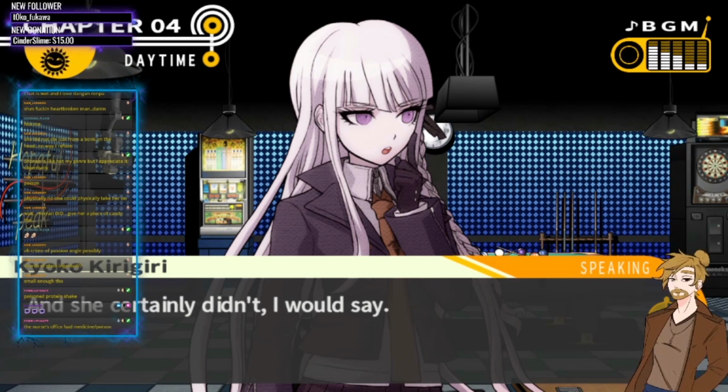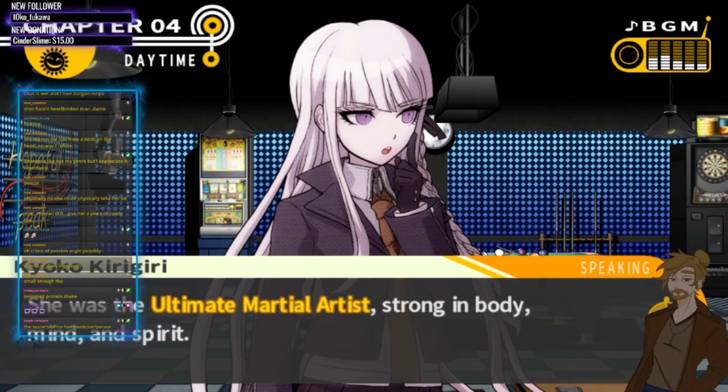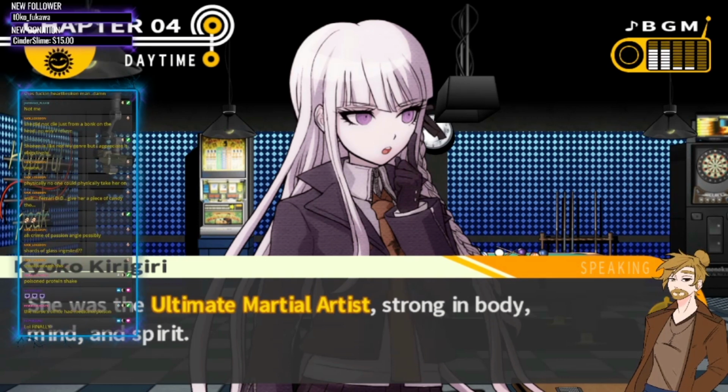Nurse's office had medicine and poison, and the chemistry lab had poisons too, along with the special proteins and nutrients. She was the ultimate martial artist, strong in body, mind, and spirit.